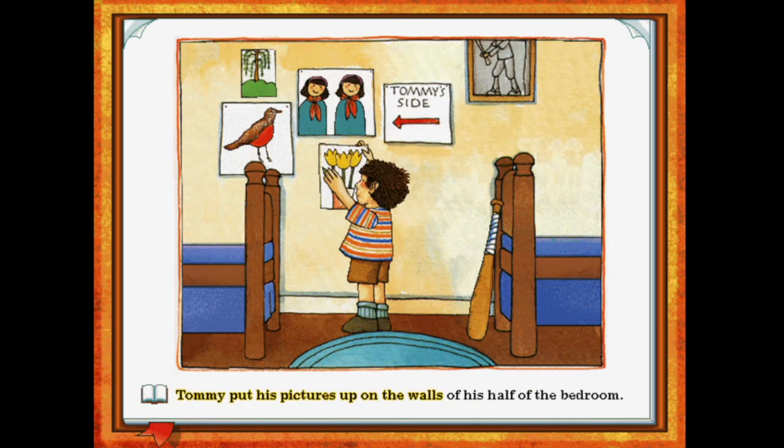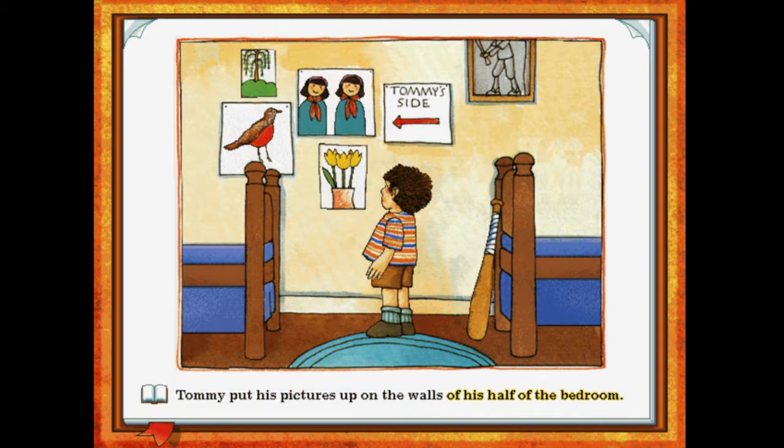Tomie put his pictures up on the walls of his half of the bedroom. I'm running out of room on this wall. Here's my art gallery.